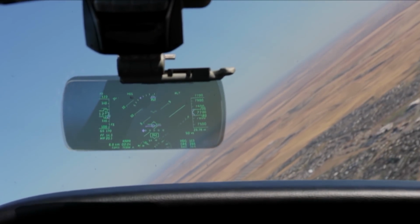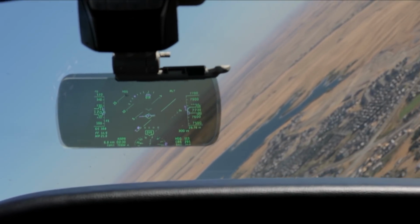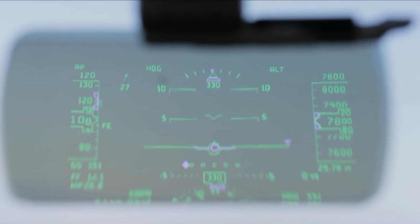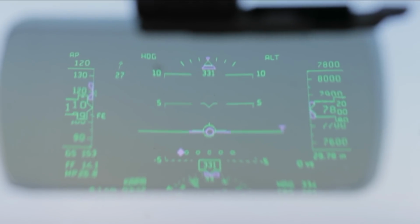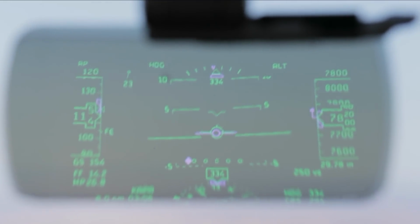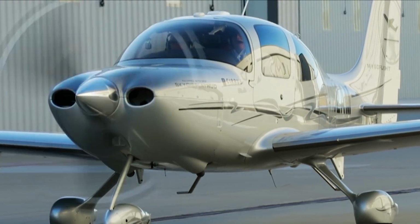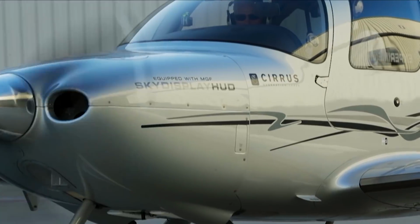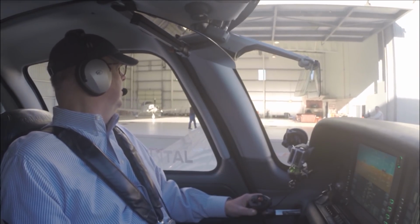MyGoFlight is selling the Sky display for $25,000. So far, 19 owner pilots have signed up for it. If other high-tech developments like envelope protection, emergency descent mode, and autoland are any indication, it's a safe bet that MyGoFlight has set the stage for more HUDs in light GA airplanes in the very near future. Tom Horn, AOPA Live.